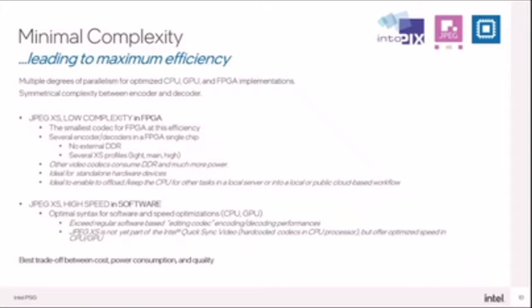But it's not the only thing we mean by minimal complexity. Beyond the FPGA implementation, we've been looking at how much parallelism we offer in the algorithms to be friendly with an Intel CPU or GPU, so that we can really parallelize the encoding and the decoding efficiently over a processor. And the result is very impressive, of course, which enables a really hybrid solution where you have, for example, a low-power camera running on FPGA, but a desktop station that can decode some streams perhaps in software. That's really something pretty new.